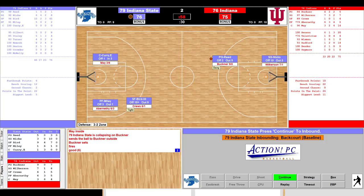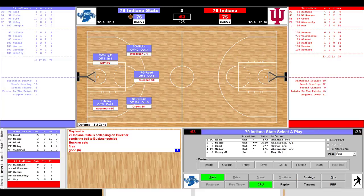As Buckner's trying to deny Reed, he has the ball. The Hoosiers are in a 3-2 zone with under a minute to play. And now we have to change. Let's hit continue. And we're going to go to normal pace. We don't want to play fast now. So again, Reed has the ball. 53 seconds, 25 seconds left on the 30-second shot clock.